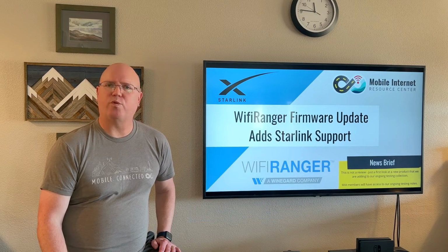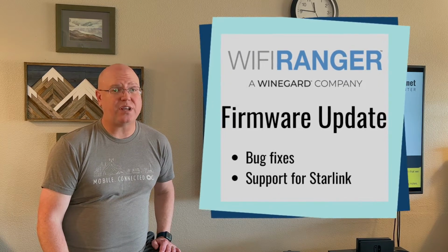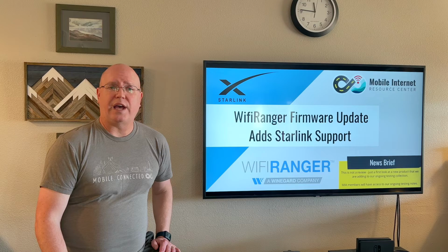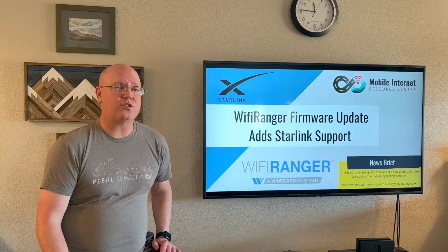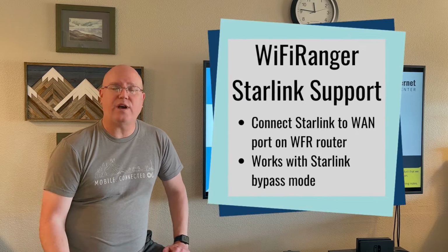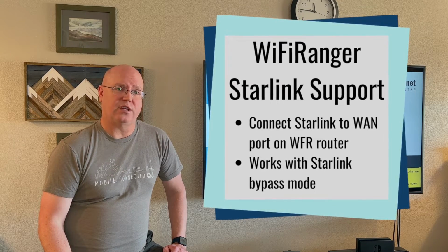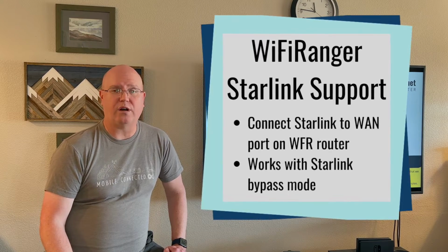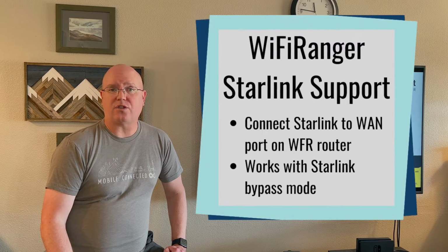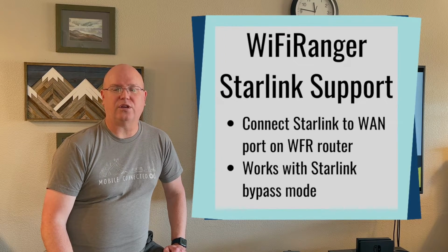WiFiRanger has come out with a new firmware update, Beta 13, that includes several bug fixes, but also one potentially exciting new feature. That new feature is support for Starlink. So now in a WiFiRanger router, you can connect your Starlink directly to the WAN port, and in the settings you have an option to identify that connection as a Starlink connection in the firmware. And this works with Starlink's bypass mode so that you can access Starlink and change settings and check things without having to use the dedicated Starlink router.